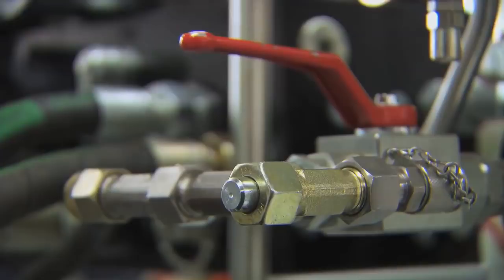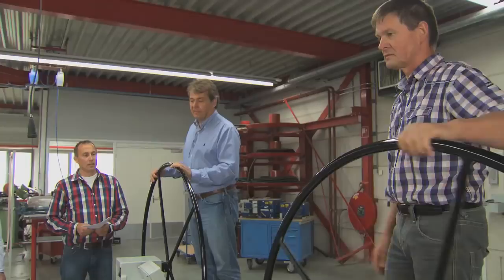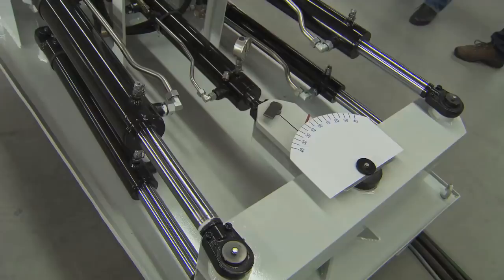Many years people are asking for a new system, and we tried this for many years to do it with electronics, and the boys came with a really simple system, so easy that, yeah, why we didn't do it earlier, I don't know.